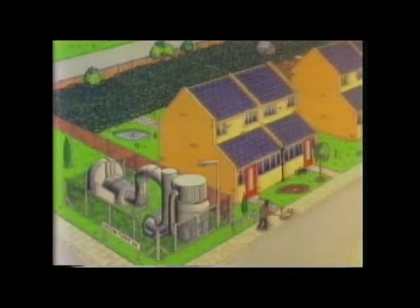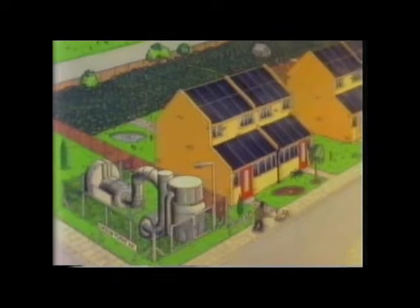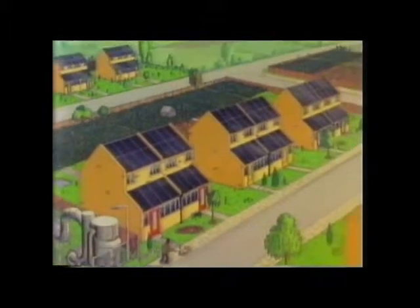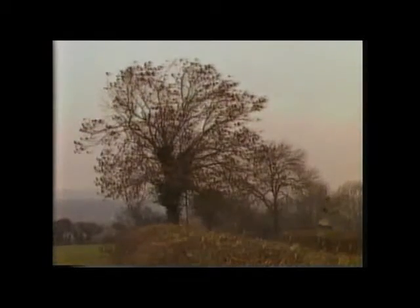So as well as growing plants to collect the sun's energy, we could also have solar panels on our roofs, a sort of energy-collecting neighborhood. But it needn't stop at that. As the sun heats up the air, it causes the air to move, and the energy of moving air is something we've been collecting for centuries.